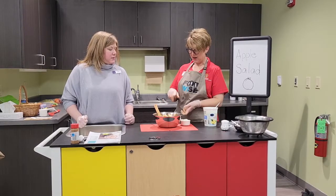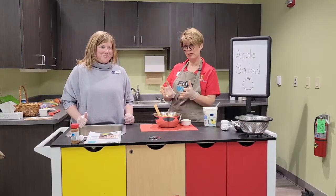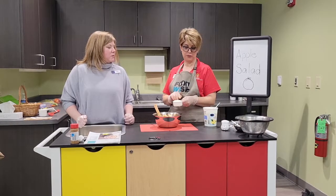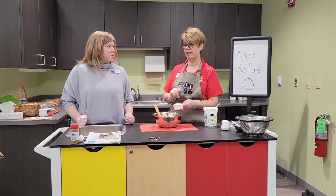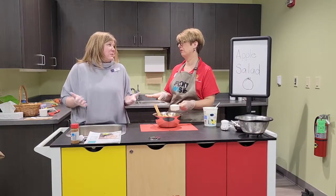Okay, great. Because we added an extra apple, so we kind of increased the volume of the recipe. This is what the recipe calls, half a cup of yogurt. Let's see how half a cup works. If not, we can add. That's the beauty of it. It's like an experiment.